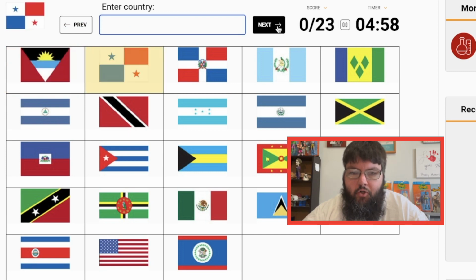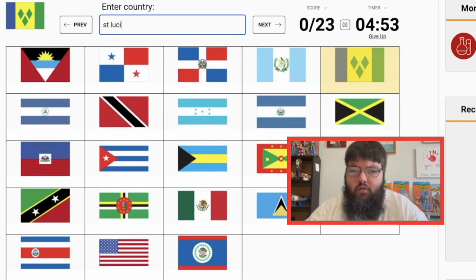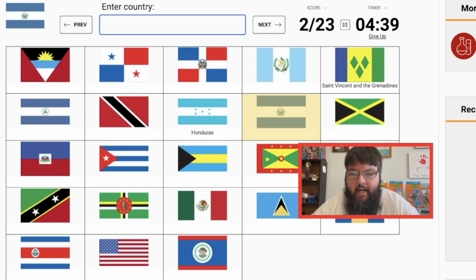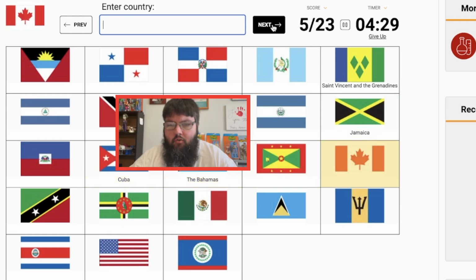First off, already, don't know. That is St. Lucia? Nope. St. Vincent and the Grenadines? I think it's one of those. Yeah, St. Vincent and the Grenadines. Okay. Don't know. This is Honduras. I know that one. They got the little H stars in their flag. I'm not sure about that one. Jamaica, I know. Not sure about that one. This one's Cuba. Ooh, this one is Bahamas. Don't know that one right off.